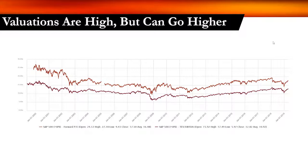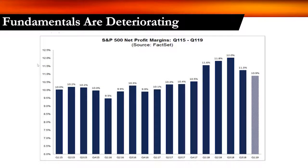Valuations, they're high. Here's PE ratio and the total enterprise value to earnings before interest, taxes, depreciation, and amortization. That's the bottom line. PE ratio, the top line. They both show the same pattern. They're both elevated. They can both go a lot higher. So valuations are high, but it doesn't matter if investors are bullish. Now, fundamentals are deteriorating. Longer term, this is something to worry about, but not right now.